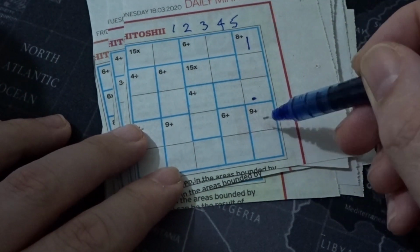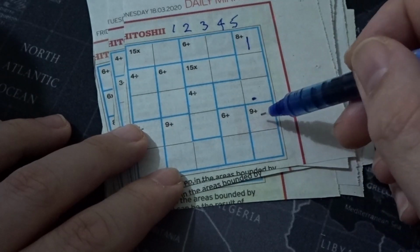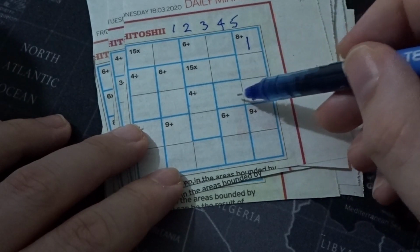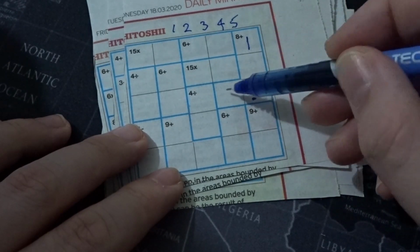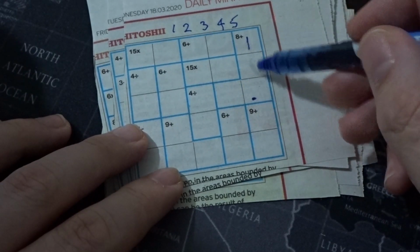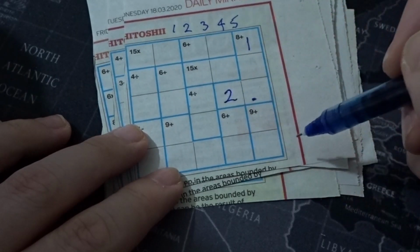Now, these two numbers add up to give 9, that's 5 and 4. So if this is 4 and 5, and this has to be 2 and 3, we're told that these four numbers add up to 8. So if this is 2 and 3, then these three add up to 6. So this has to be 2.